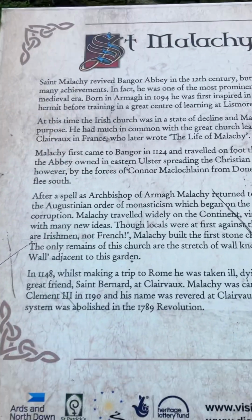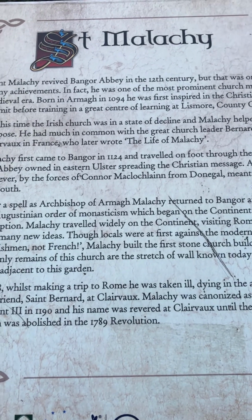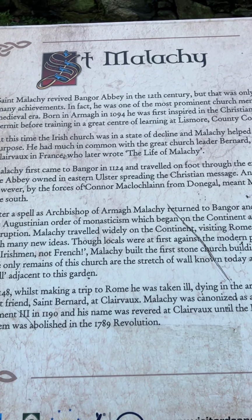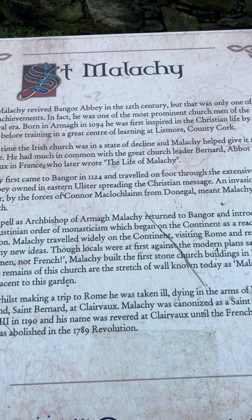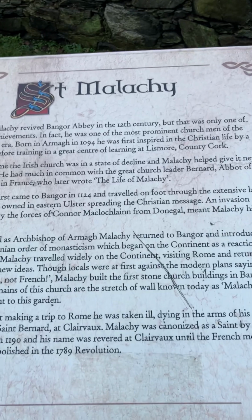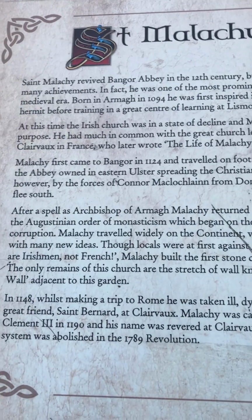It's St Malachy. It says, Malachi revived Bangor Abbey in the 12th century, but that was only one of many achievements. In fact, he was one of the most prominent churchmen of the medieval era. Born in Armagh 1094, he was first inspired in the Christian life by a hermit before training in a great centre of learning at Lismore, County Cork. At this time, the Irish Church was in a state of decline, and Malachi helped give it new purpose. He had much in common with the great church leader Bernard, Abbot of Clairvaux in France, who later wrote the life of Malachi.